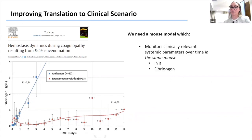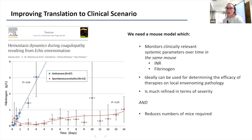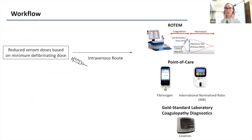So essentially what we need is a mouse model that can monitor clinically relevant and systemic parameters over time in the same mouse, so we can get a lot of data from one or a subset of mice, which gives us more information to build that data package for translation. Ideally it can be used for determining the efficacy of antivenom and different therapeutics, and is much refined in terms of severity, so the mice aren't suffering. And obviously we want everything as simple and as cheap as possible, so simple to run. So let's go through our workflow, starting with a reduced venom dose.